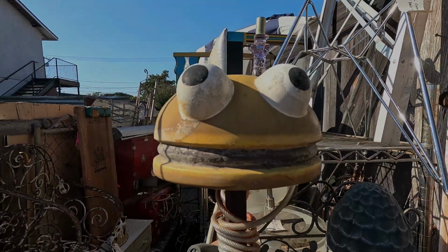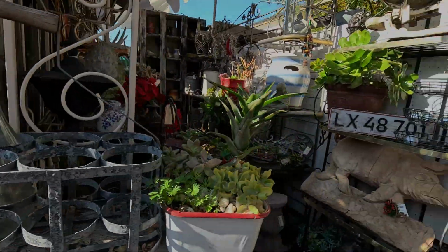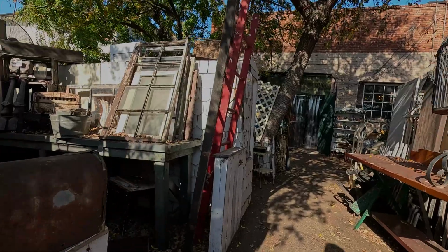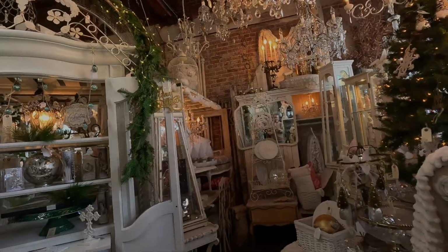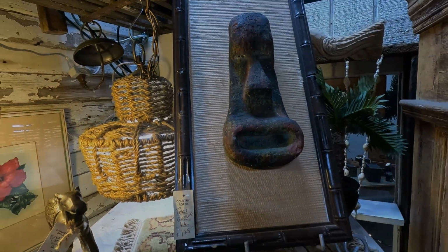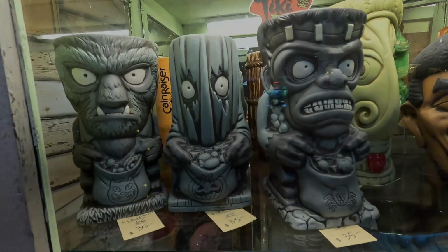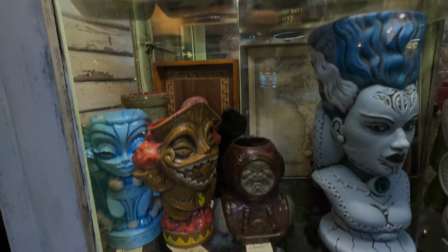Man, here's a relic from McDonald's. That is neato. If you are into shabby chic, this booth is your heaven. I'm personally into tikis and old tiki culture, so there's plenty of that going on around here as well. And all these tiki mugs, very collectible tiki mugs, and they're not cheap.